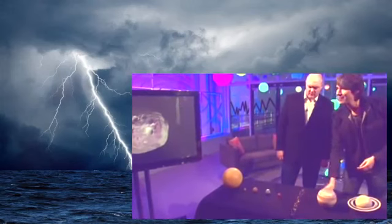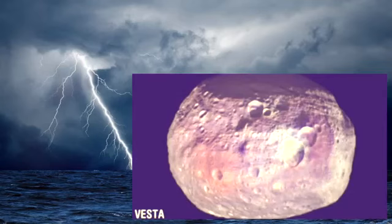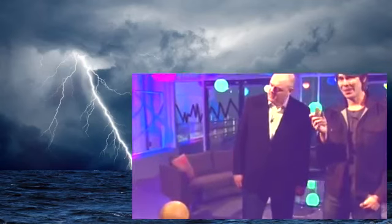And the remarkable thing about Vesta, we're going to talk about it later, is I've got a piece of it here. You see that big crater on the top? This came from there. The mystery will be revealed later on. It's beautiful, isn't it? That's fantastic.